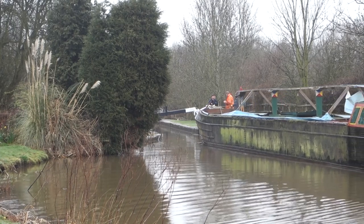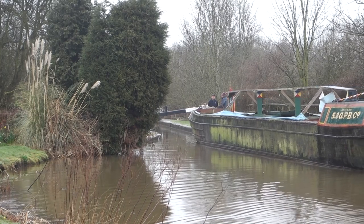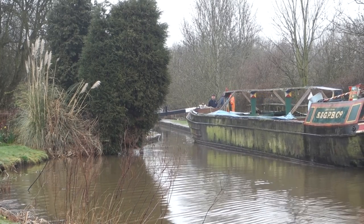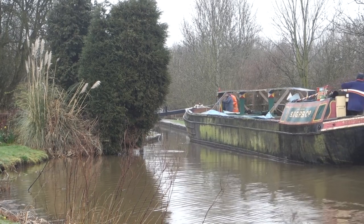Once beyond the locks, the boats and their crews still had another couple of hours cruising before they reached the marina at Alvercote, where the boats can now safely be left for a week or two.